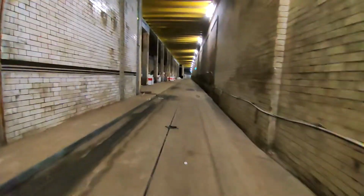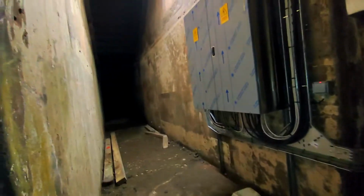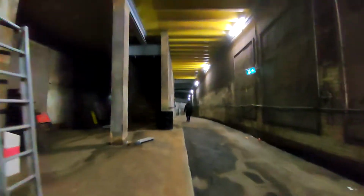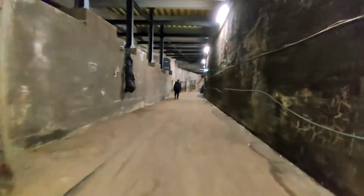I can't believe how well preserved this is. This is Cleveland Station. Yeah, Holborn Station. There's a sink in there and a toilet. That's a strange place for a toilet. Look how much rubbish is down here now. The rubbish wasn't here last time. They redid that ceiling. It's all fresh on the ceiling. I don't remember that. Completely redone.